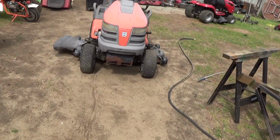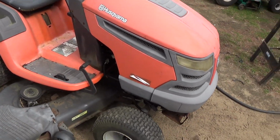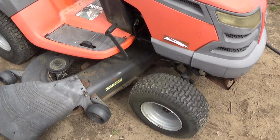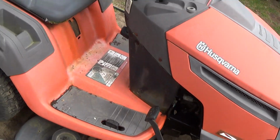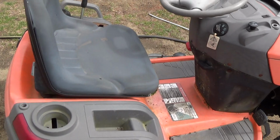I think I got this one sold for $750, which ain't bad, but it's kinda big deck, nice deck, but it's a little older, faded, left outside. It makes somebody a nice tractor though.